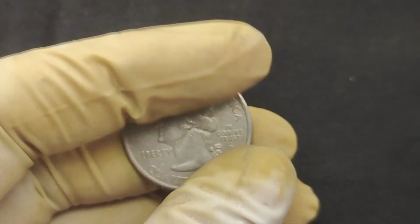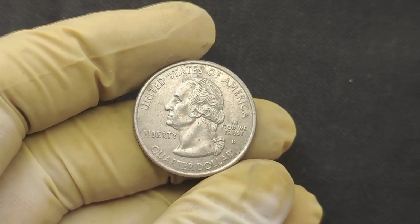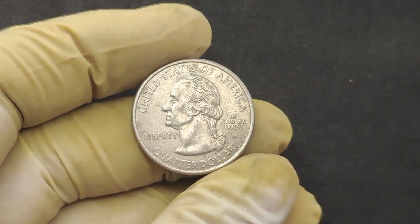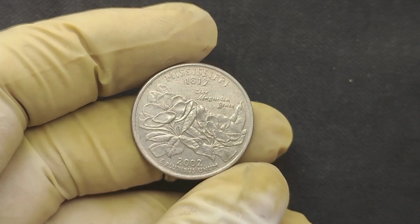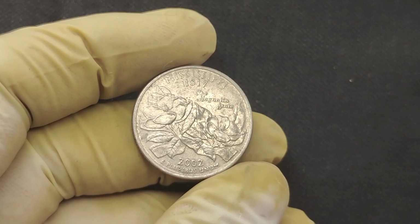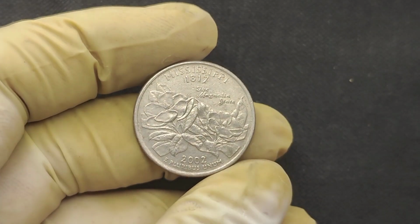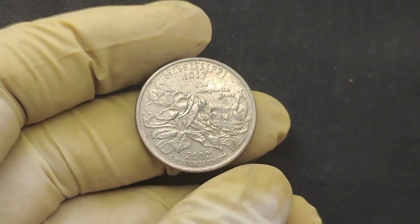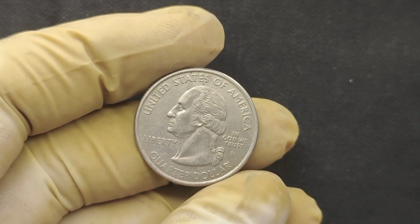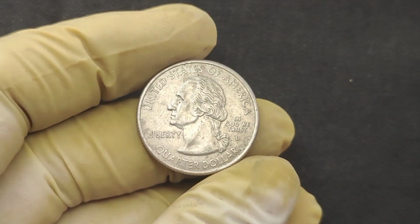While most 2002 Mississippi quarters are worth just 25 cents, this particular error coin holds immense value because of its rarity and historical significance. Collectors are always on the lookout for these kinds of rare errors, as they can make an ordinary coin worth thousands, even millions. And this isn't the first time that a minting error has turned a small coin into a multi-million-dollar treasure. Other rare coins, such as the famous 1913 Liberty Head nickel and the 1933 Double Eagle gold coin, have also fetched astronomical prices at auctions. So how can you check if you have a coin like this?